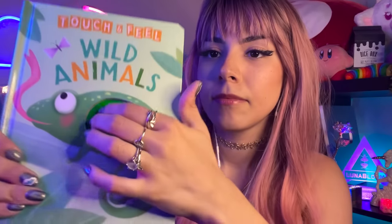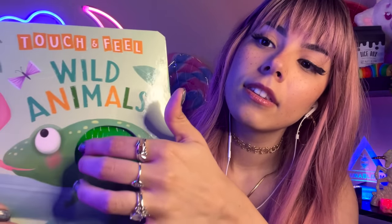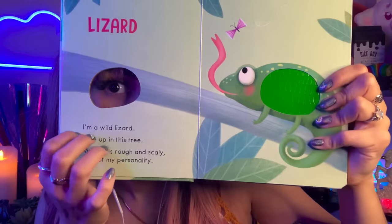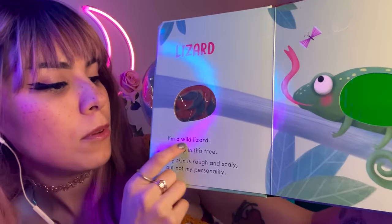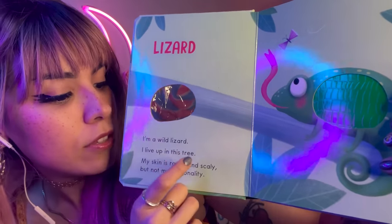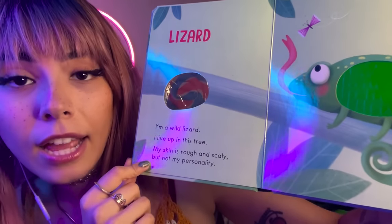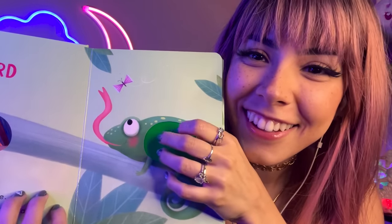Into the wild. Here we go. Wild animals. A lizard. I'm a wild lizard. I live up in this tree. My skin is rough and scaly, but not my personality. Aww. Cutie. Okay.